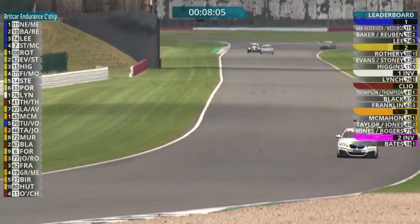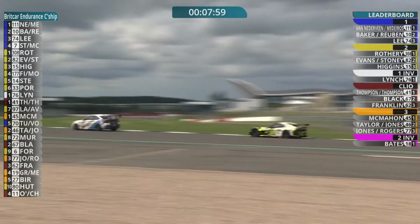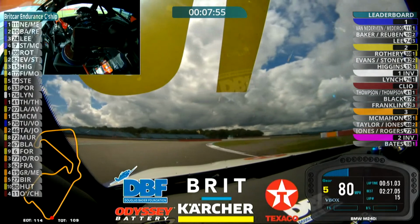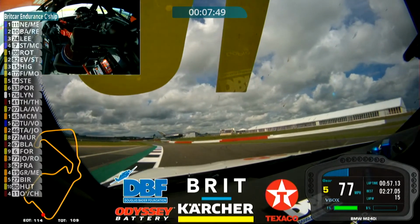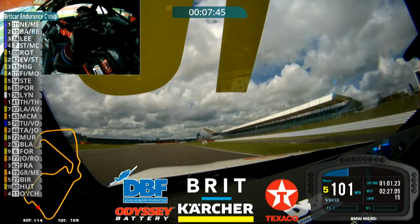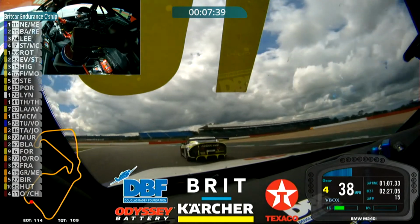Team Brit a lap down in 15th place. That's a BMW M240i, on board with Paul Vokes. Now, will he see Mark Lee behind him and let the Ginetta through? Come up towards the Vale and into Club. There's the wing building on the right, Formula 1 podium. Mark Lee not yet getting through. Now he does, into the Club complex.